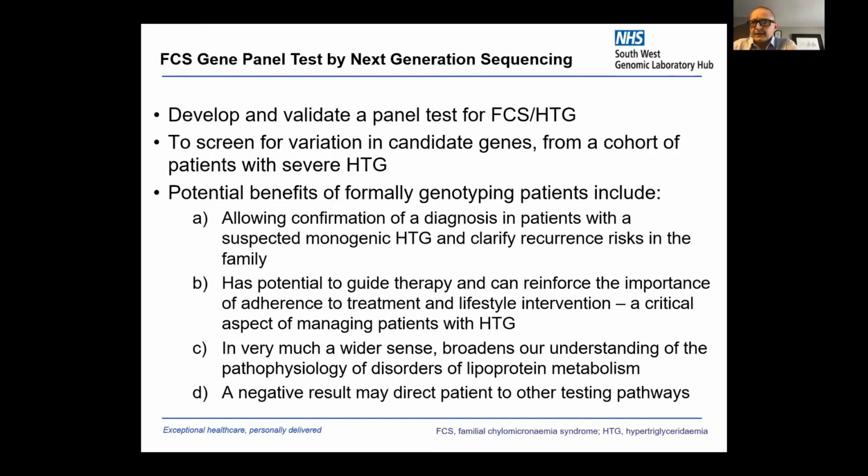In addition to the complexities around measuring lipoprotein lipase, other benefits of formally genotyping patients include providing absolute clarity regarding a diagnosis in monogenic hypertriglyceridemia. And importantly, and especially now, having a genetic diagnosis has real potential to guide therapy. I think we've got a talk on that coming up about managing patients with FCS. And of course, a negative result may direct patients towards other testing pathways.